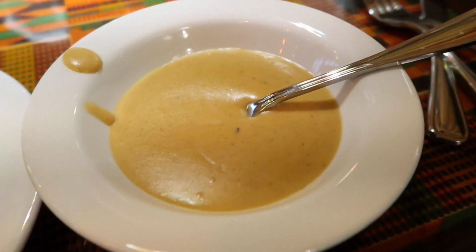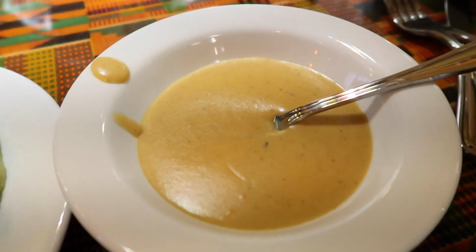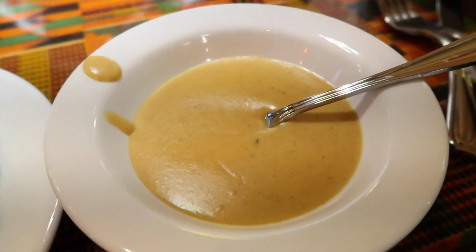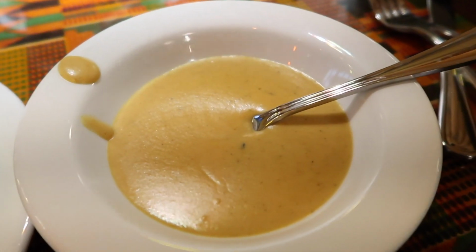I did get the butternut squash soup, and I already tried that. Absolutely delicious too. You can almost taste a little bit of cinnamon in there. It was really sweet. I wasn't expecting that, but I should have been, because butternut squash has a sweet taste to it anyway, but really good.